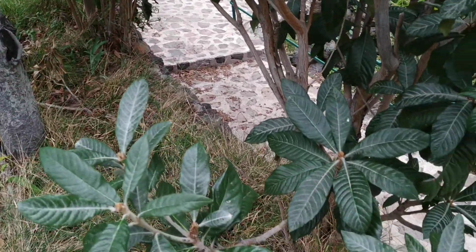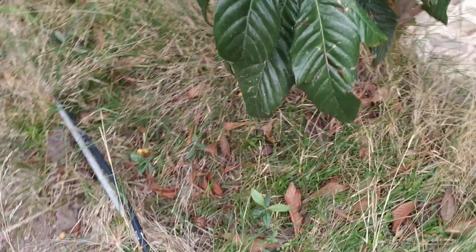And I guess that all those plants are related, or maybe the younger ones are seedlings or whatever. I can see a lot of seedlings here, look. Those are all teeny tiny loquat trees. But yeah, that's the special thing about those fruit, they are tiny.